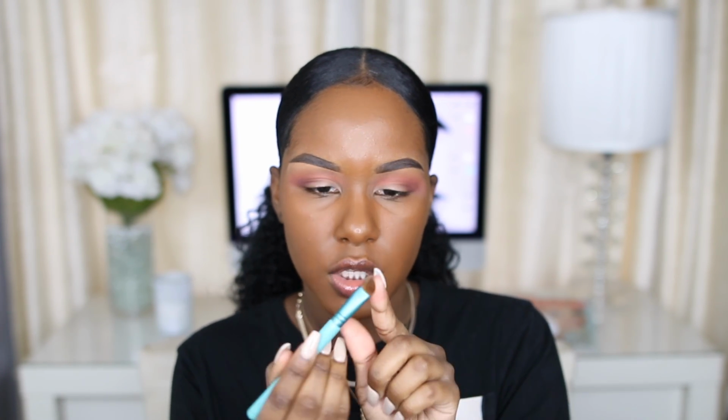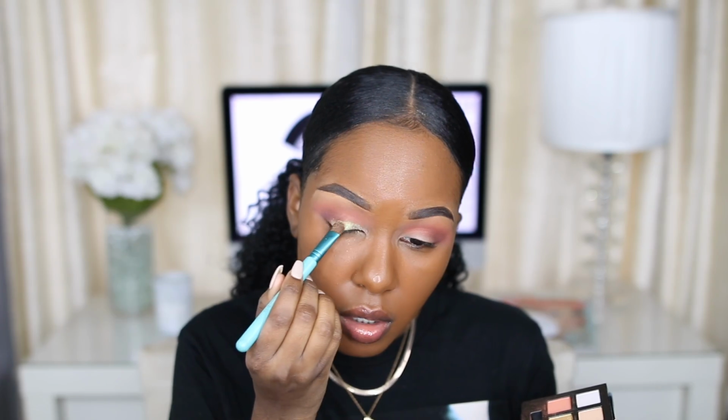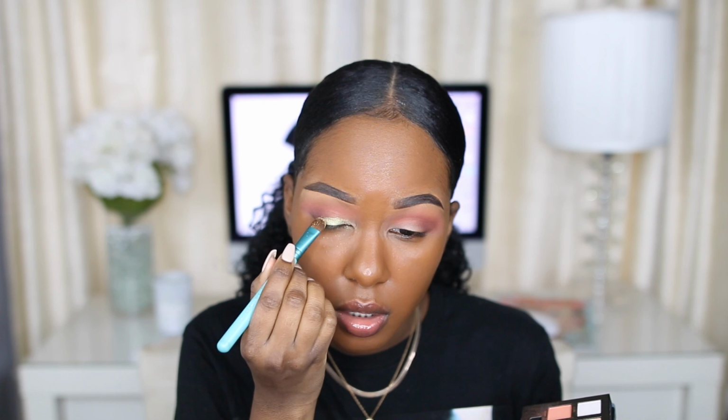Okay, so next I'm just gonna go in with Electric, and it's that color I was telling y'all about. It's like a lime green yellow color. Okay, I think I'm just gonna use this old Sigma brush that I have, because this usually packs on shimmery colors really nicely. This is the E55, and I'm gonna try it without spraying it first. Doesn't have too much fallout like Roxy. For some reason Roxy has a lot of fallout. This color is really glittery.